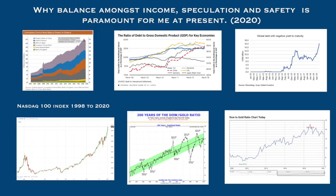Global debt with negative yield to maturity, that other one as well is very scary. All that means there's still a lot of money flowing around, and that bond prices are very overvalued, seeing that rates for some of them are negative. I think we're up to around 13 trillion right now. I think it got up to 17 trillion August last year, and now we're back up to around 13. It got back down to 11 at the end of last year, and now it's picking up again. NASDAQ 100 index, just looking at that chart from 1998 to the present makes me a little bit uncomfortable. It makes me think, is that really a bottom or a top? You decide.